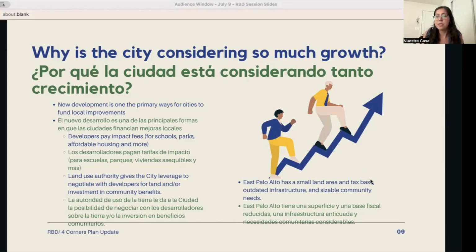So the city has to find that sweet spot where they can get the most out of the developers without chasing them away. The community also has to decide whether these benefits are worth the cost of enduring impacts that can't be fully mitigated. So city staff is recommending the bigger scenario, which would be scenario 2, because it better accommodates the level of development interest, which allows the city to extract more public benefits.